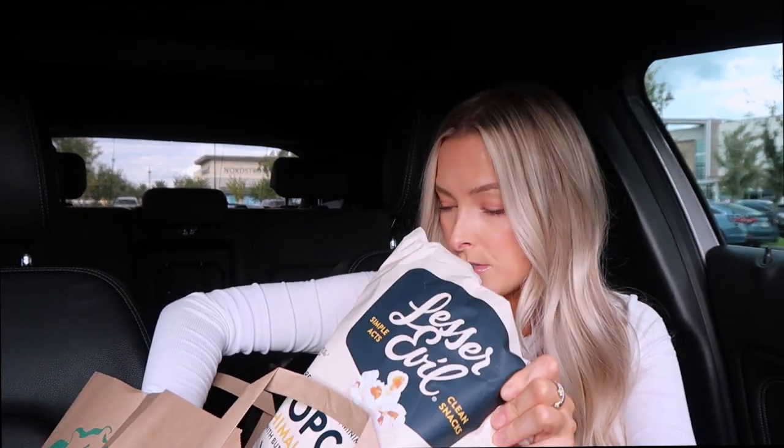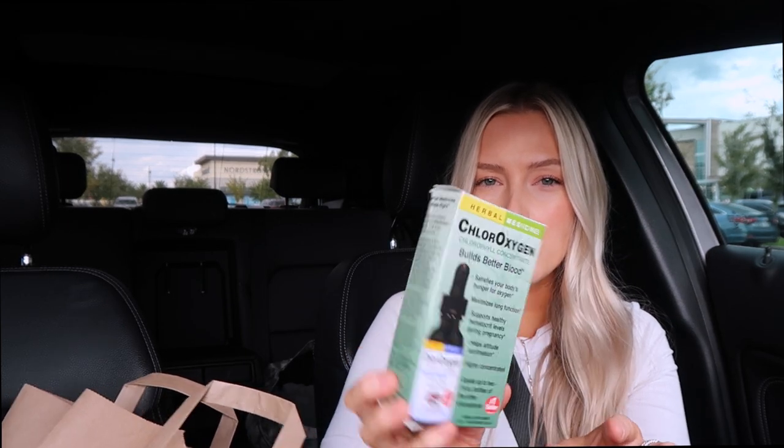I went into Whole Foods to do a little Whole Foods haul. Mainly went in for chlorophyll, and they didn't have the generic chlorophyll, so I got Chlorooxygen, which is kind of like the same thing, I guess. I think it's just a different brand. I just noticed such a difference taking chlorophyll as opposed to not, so I always try to take it.